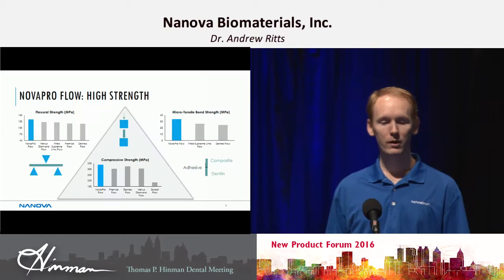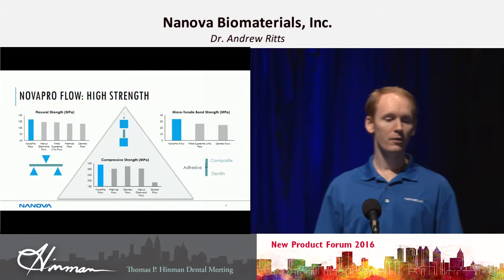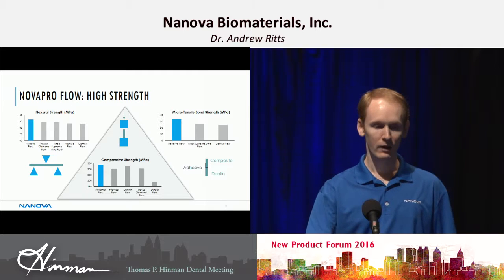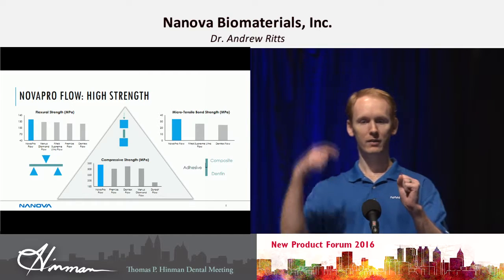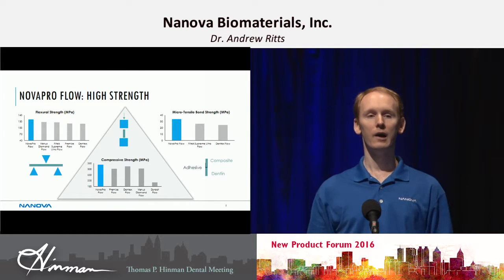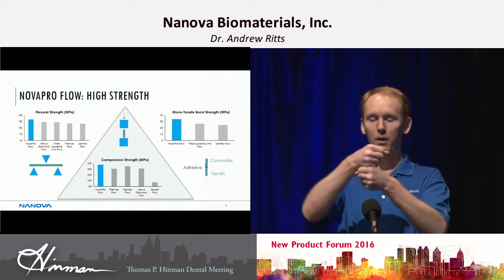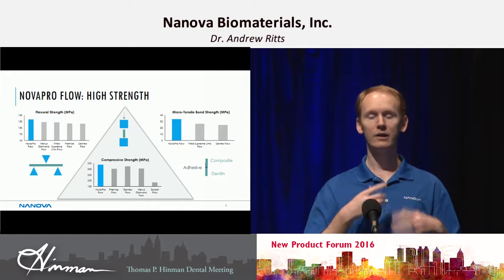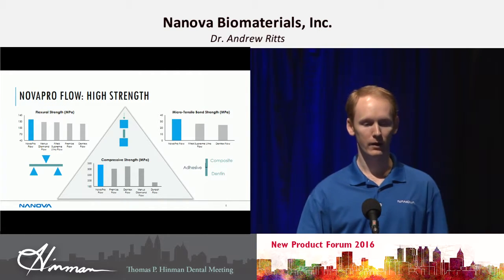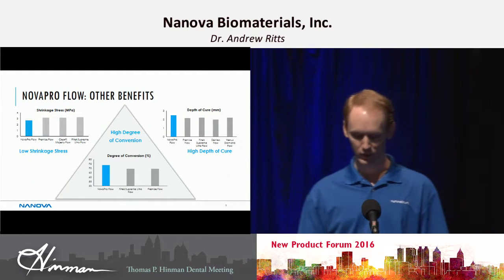It's good at holding shape well, lacks stickiness, has great color adaptation. You can see the NovaPro Flow high strength. When we're talking about bending strength, it's actually a 3-point bending. So you have 2 base points and then a point in the middle that pushes on it. And why that's important is it's a mixed type of failure. With compressive strength, we also have a very high value, but it's just in a one direction type of failure, whereas clinically you're going to have a mixed failure typically if you're going to have a failure of the composite. Also, we have very high microtensile bond strengths as well.